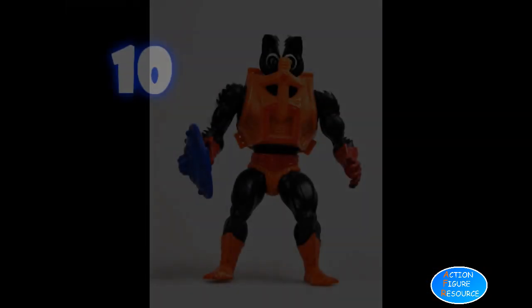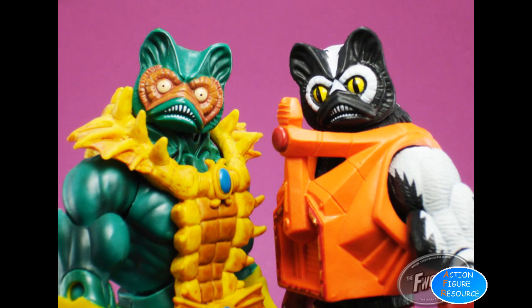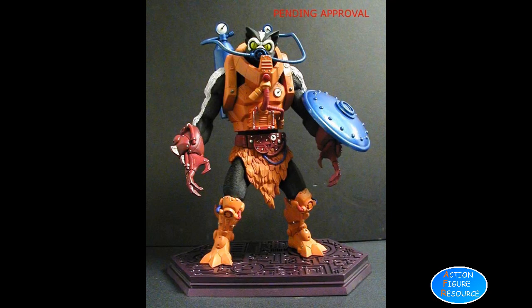At 10 from the original Masters of the Universe line, which ran from 1982 to 1988, we have Stinkor, the evil master of odors. On paper he was simply Merman's head with Mechanex's breastplate sporting a shield that came with Castle Grayskull and painted to look like a giant bipedal skunk.